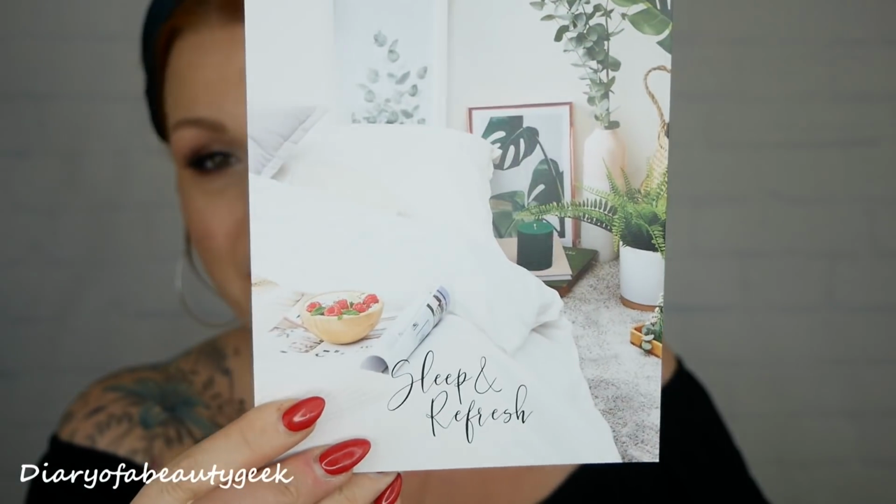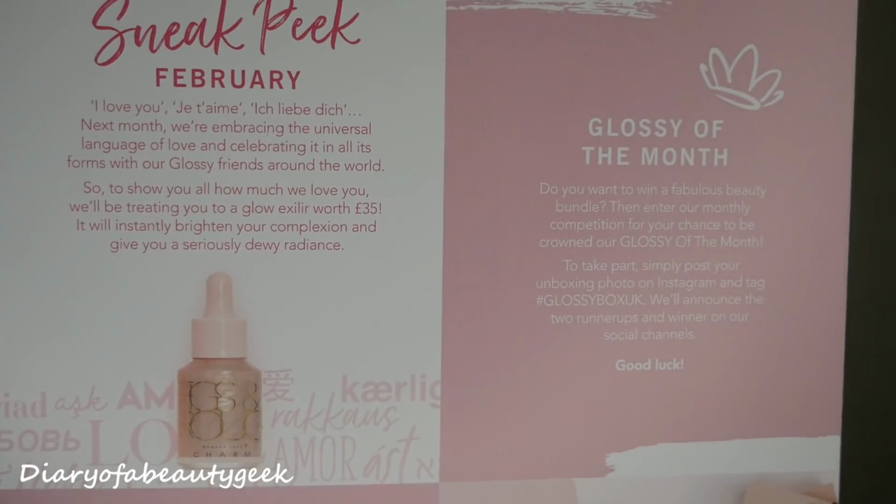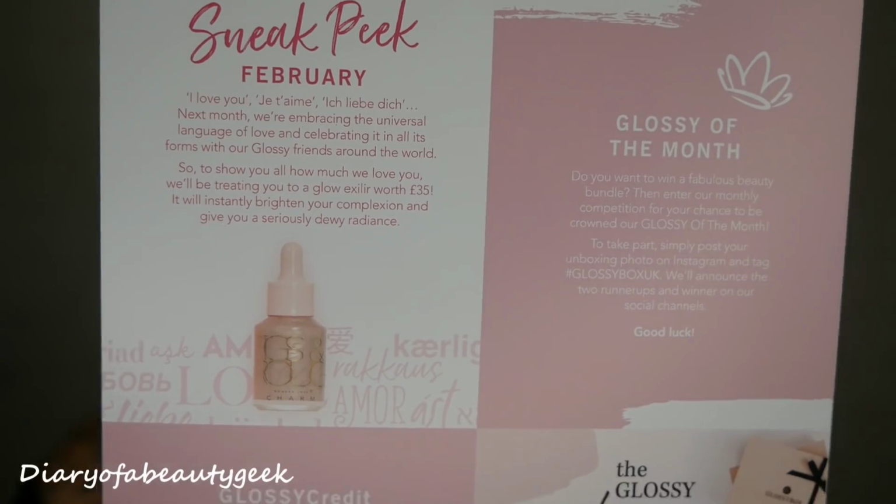I can't think of anything else, but if I've missed anything, I'll just pop it down below. So let's get on to open this up and see what's inside. So the theme for this month is sleep and refresh. So that's a little leaflet I told you about. And on the back here, it tells you sneak peek for February. So to show you how much we love you, we'll be treating you to a glow elixir worth £35. It will instantly brighten your complexion and give you a serious dewy radiance. I think it's figs and rouge. I think it is. Everyone that receives a Glossybox in February will have that in their box.